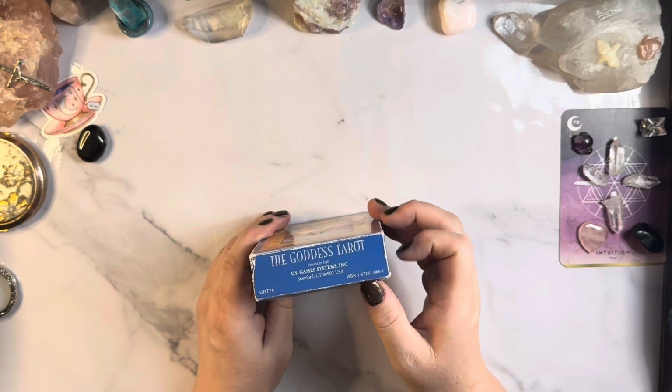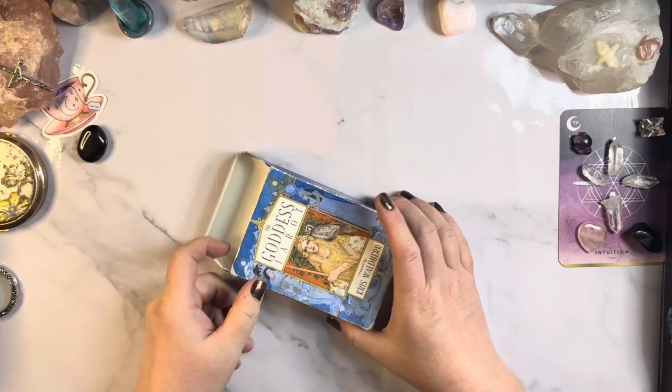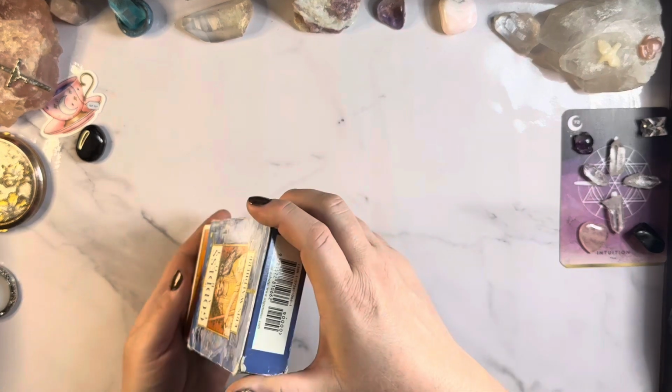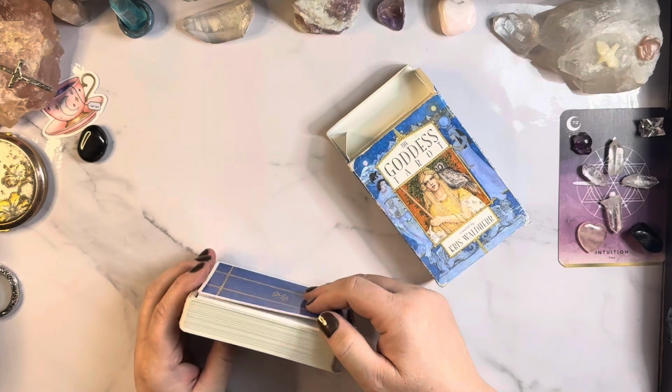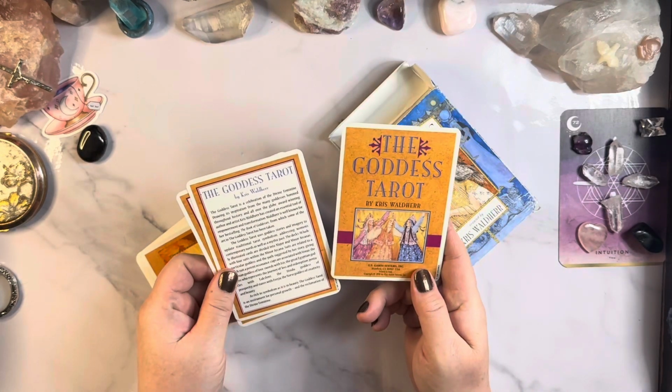All right. So our third deck, the Goddess Tarot by Kris Waldherr. All right. So this does have a couple of extra cards. It's US Games.